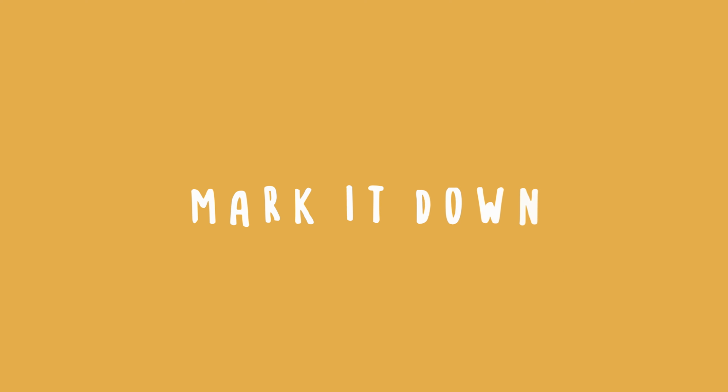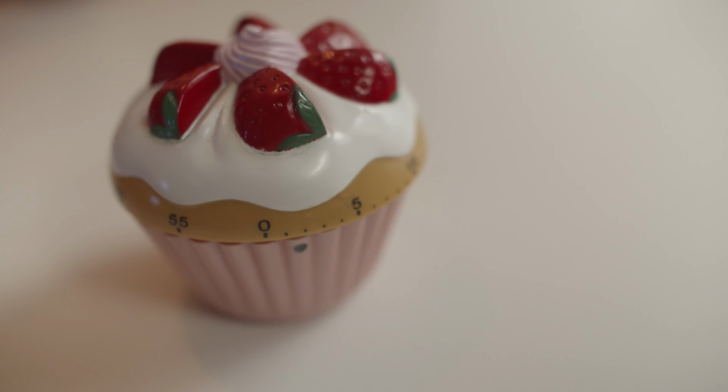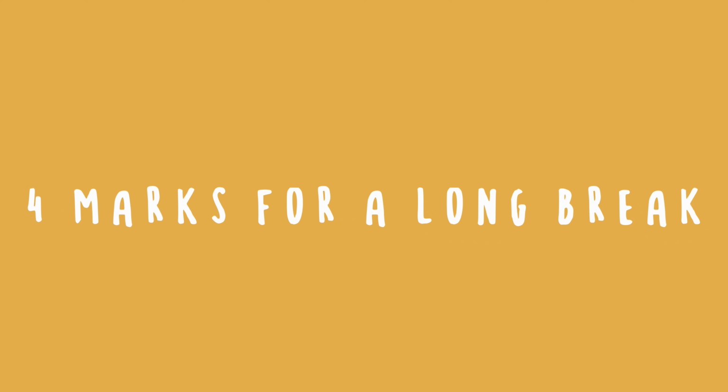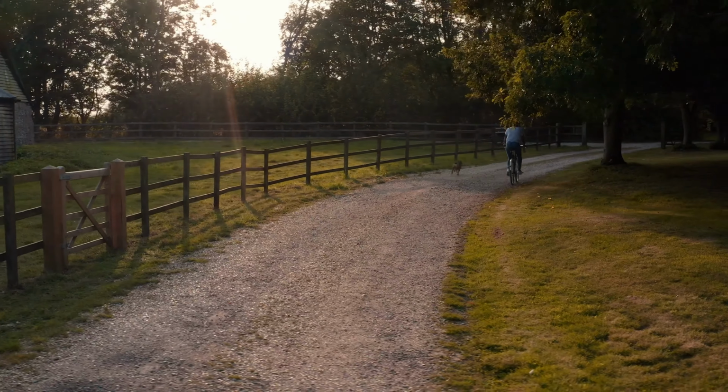Once the timer goes off, mark down what segment you're on. So for the first time you do it, pop a little 1 down. Once a 5-minute break is up, then get back to work and do another chunk. So repeat the same process, set a 25-minute timer, focus solely on your task at hand, and then wait for the timer to ring. You complete that 4 times in total, so you'll have worked for approximately a 2-hour block, and then you get to have a longer break, so somewhere between half an hour and an hour. Go out, get some fresh air, stretch your legs, do something physical, helps get your energy levels up.